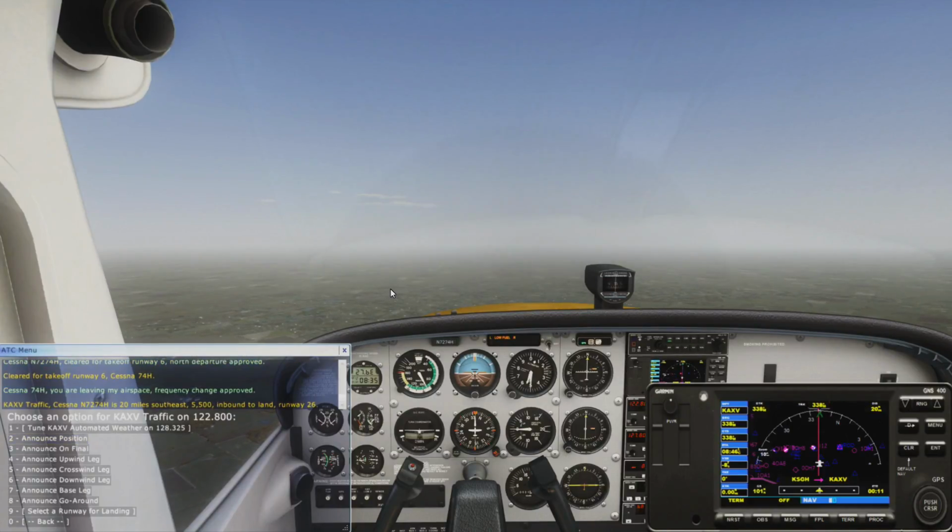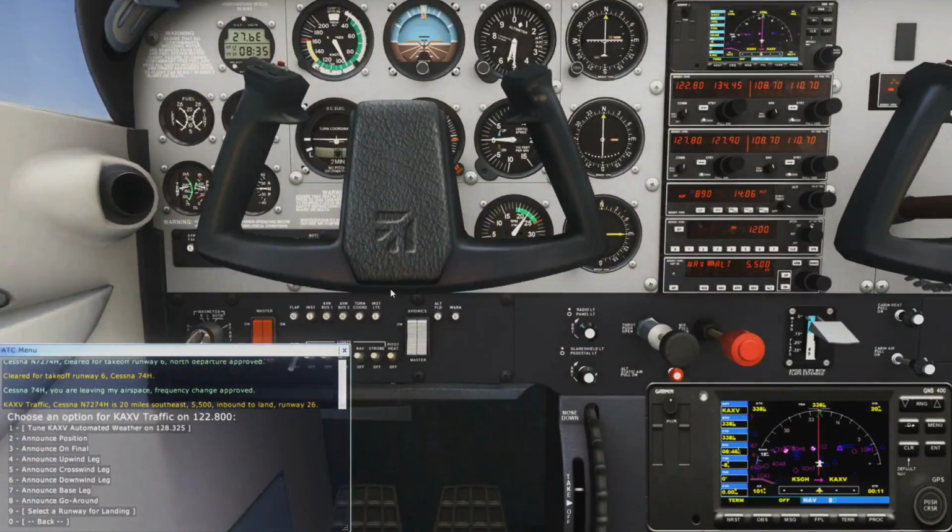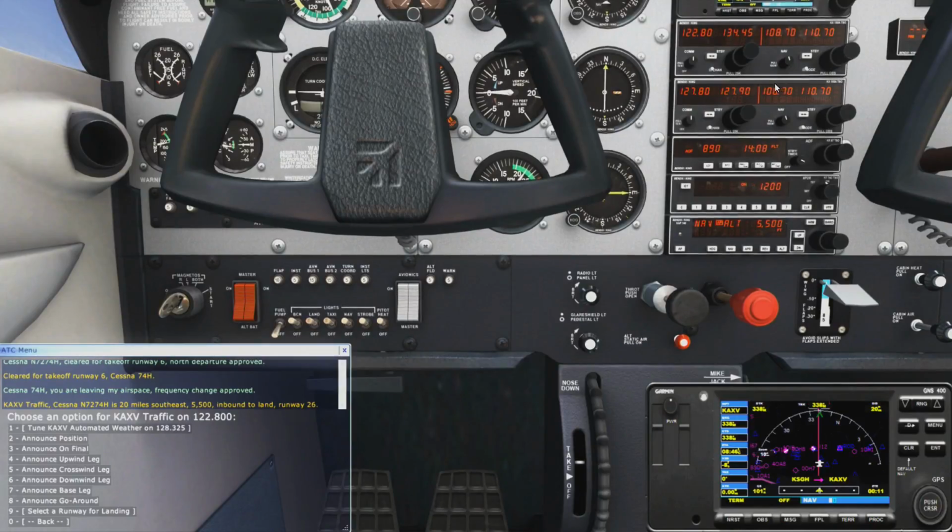Kilo Alpha X-ray Victor traffic, Cessna November 7, Fort Hotel, southeast 5,500, inbound to land runway 26. Radios: 109.15. Switch that over. Switch this one as well. 109.15. There we go.